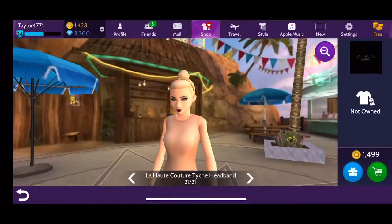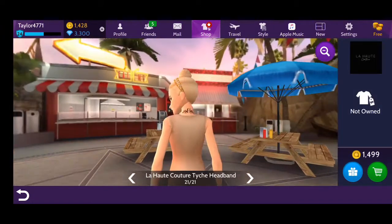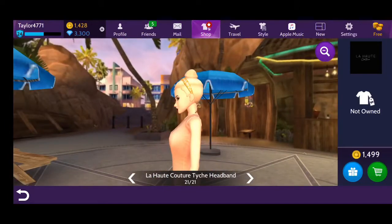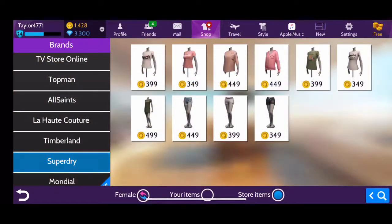Now for the Tai Chi headband. This one, once again, is just an Alice band, but it's a bit thicker than the other one, so it's a bit more noticeable. It is gold and silver, so it is quite nice. I think it's quite cute. But once again, 1,500 Avacoins for an Alice band, not really the type of thing I would be paying for.